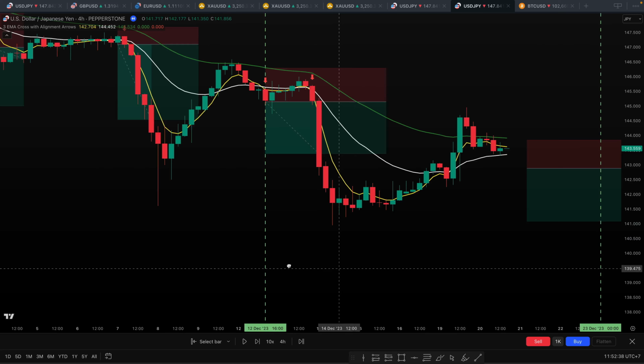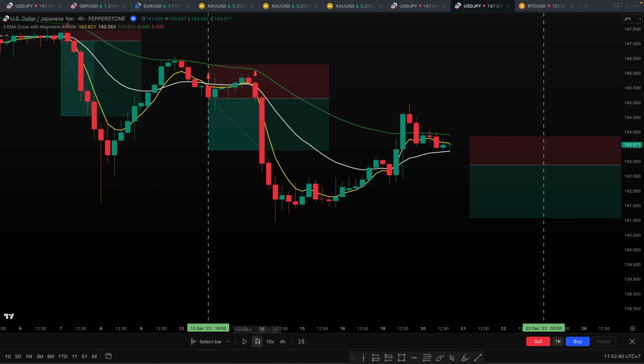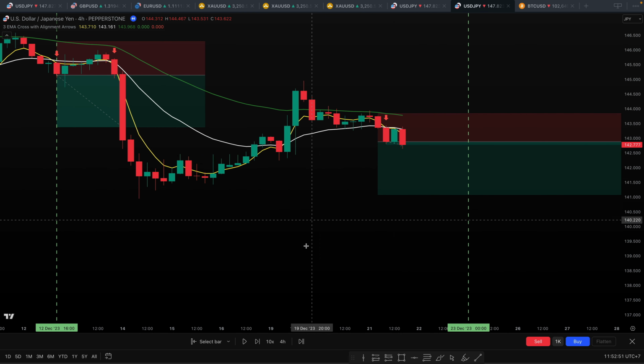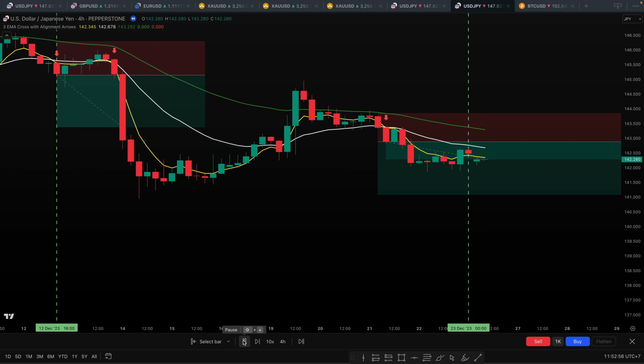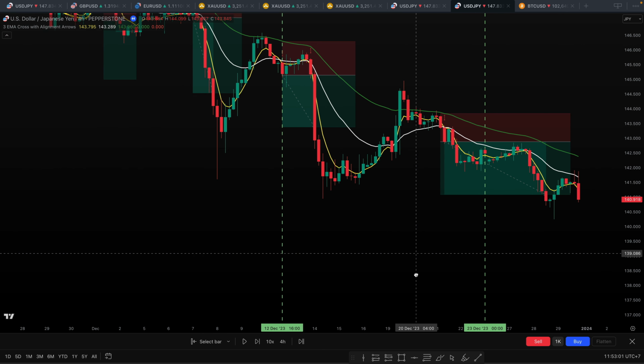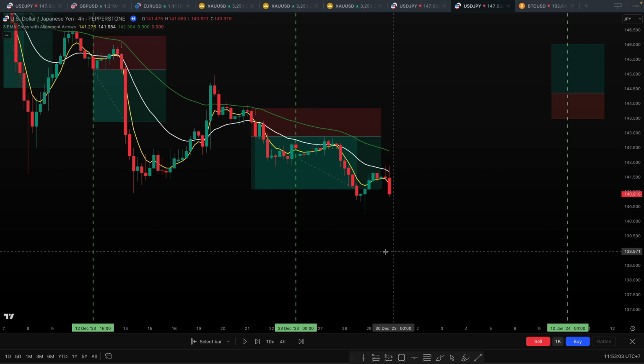If another V forms, the yellow line must cross the white line up and down, but it must not cross the green line. See here? The green and yellow lines cross. The 5 crosses the 20, going up and then down, forming this kind of V shape. So you can open another sell position. When it drops down again, you take profit again. See that, guys? It's not difficult at all.